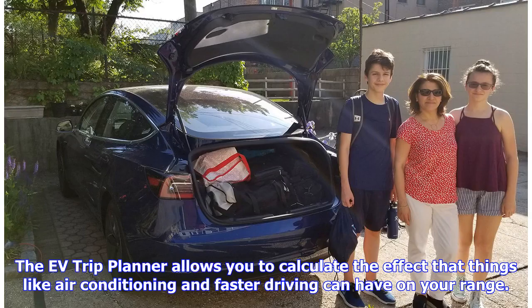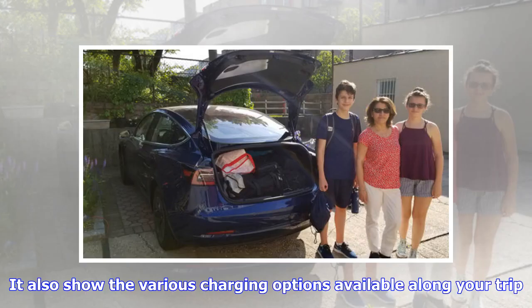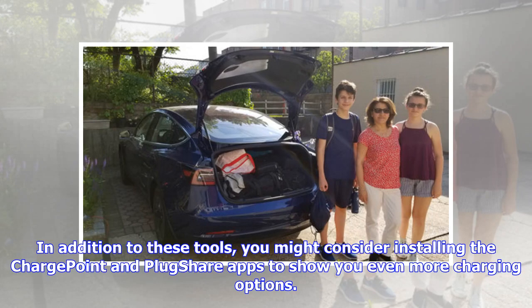The EV Trip Planner allows you to calculate the effect that things like air conditioning and faster driving can have on your range. It also shows the various charging options available along your trip. In addition to these tools, you might consider installing the ChargePoint and PlugShare apps to show you even more charging options.